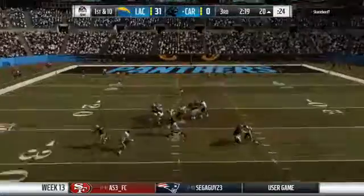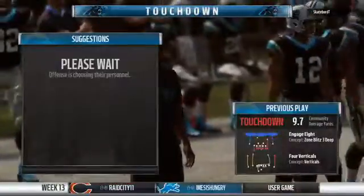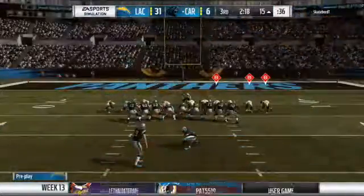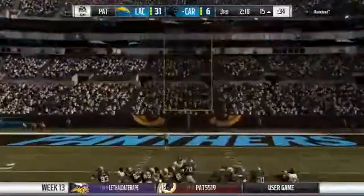From the red zone now, Newton. And he's got it. Touchdown, Panthers. A.J. Derby, his second touchdown on the season. And the Panthers, they're able to draw a bit closer.